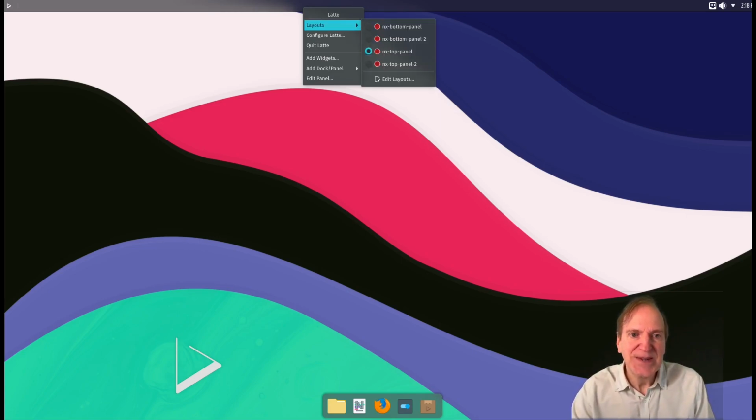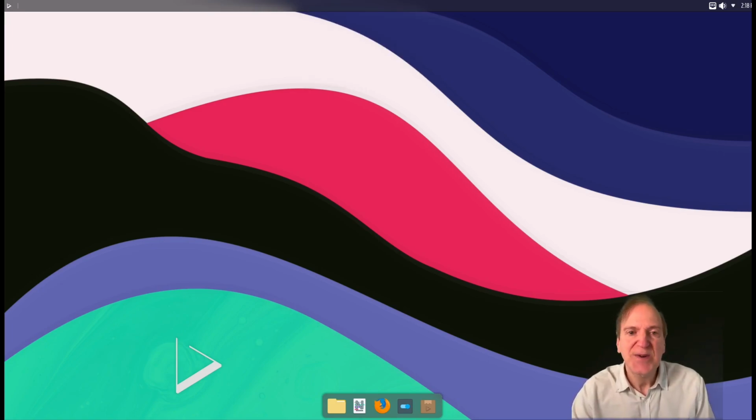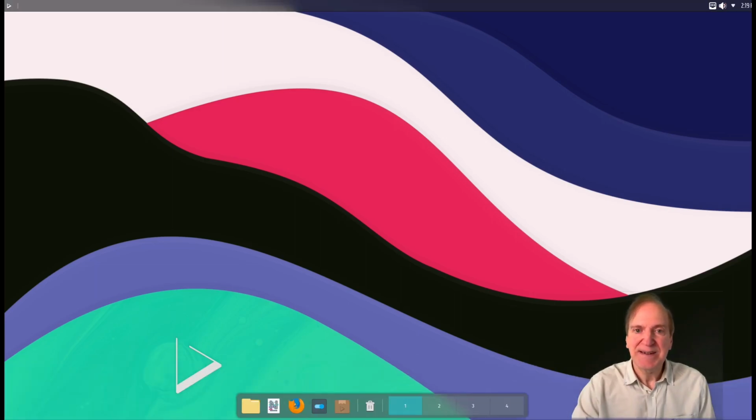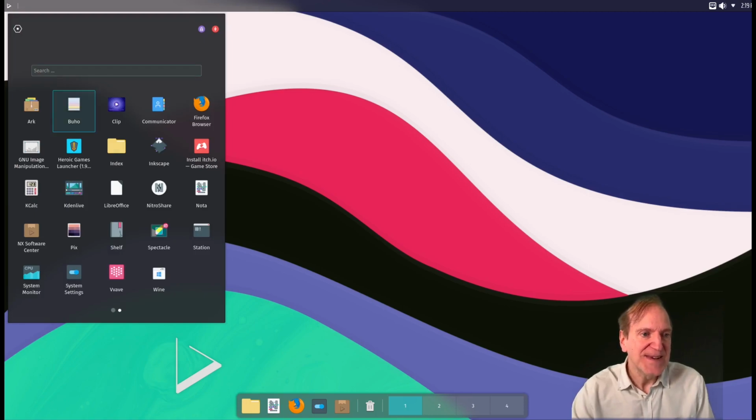It looks like there's a top panel and a top panel 2, so I wonder what the difference is. If we hit top panel 2, it kind of looks the same, except this is longer down here on the bottom, I guess. I don't remember seeing those. Yeah, so now we got our desktop workspaces down here. And then over here, we have our menu.